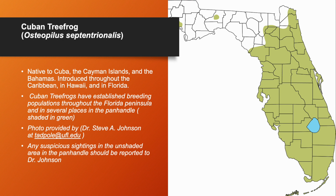So, the Cuban tree frog, as the name presents, is native to Cuba, the Cayman Islands, and the Bahamas. They were introduced throughout the Caribbean, in Hawaii, and in Florida. The Cuban tree frog has established breeding populations throughout the Florida Peninsula and in several places in the Panhandle.